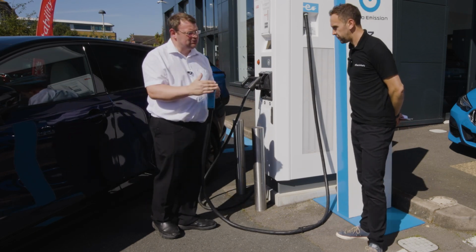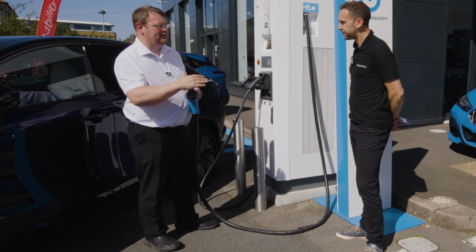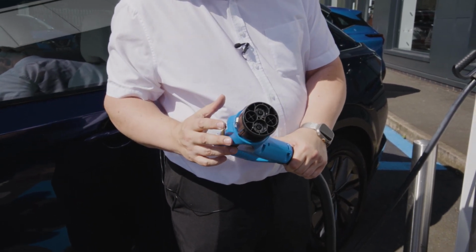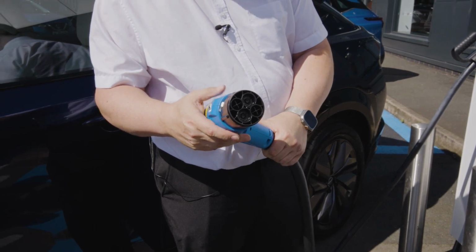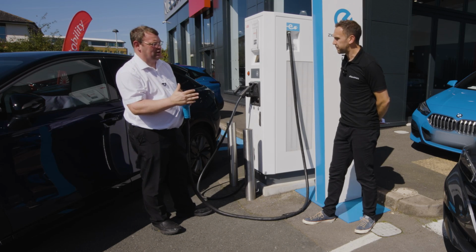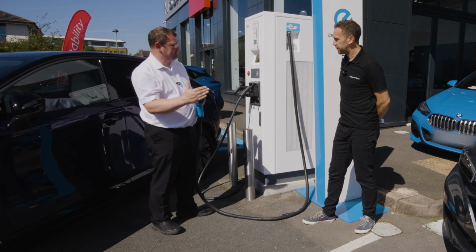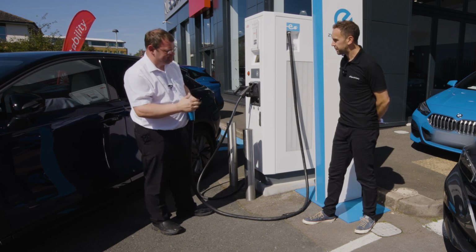So with the CHAdeMO, this was the original rapid charger. When we first had rapid chargers in the UK, they were generally up to around 50 kilowatts. Now we can get standard chargers on all these different networks, 150 kilowatts, sometimes more. With the CHAdeMO, this was the standard. So when everything came out in Japan, in America, etc. Now in Japan, and still in America, this is what you will see everywhere. This is what they've stuck with.